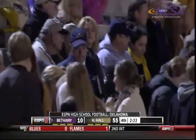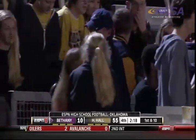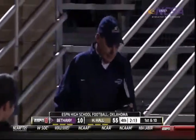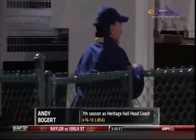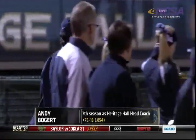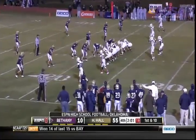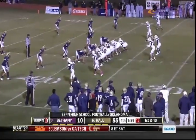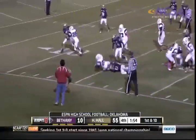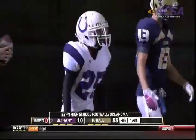Here comes the head coach for Heritage Hall, Andy Bogert, making his way down to the field to celebrate with his team. But, you know, we talked about that matchup last year with Cyrus Quandro and Jadeveon Clowney. Is there a matchup this year or a couple of different matchups that you think the audience should know about going in and hyping that up a bit? I think there could be some really good wide receiver, defensive back matchups. Guys like Richardson up at Michigan facing off maybe against an Angelo Jean Lewis.